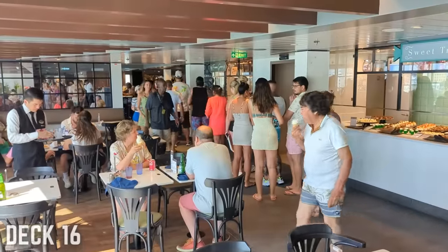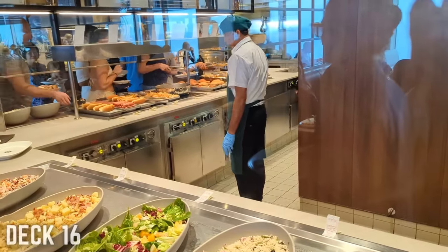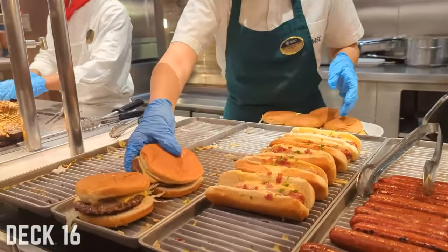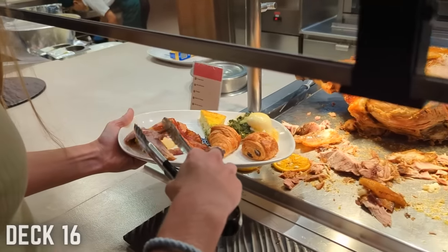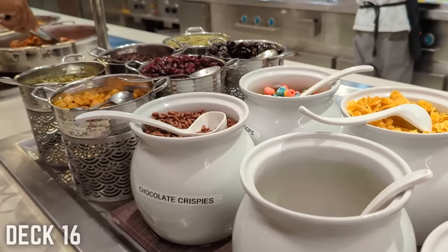While we show you footage from each of the breakfast, lunch, and dinner buffets, we do want to talk about our buffet experience on the Seascape and other MSC megaships. We found the overall quality of the breakfast buffet to be pretty good, although not quite on the level of more expensive cruise lines like Celebrity.